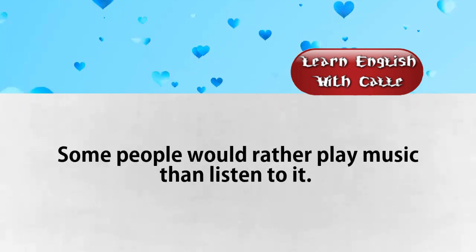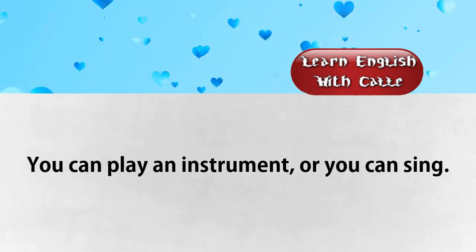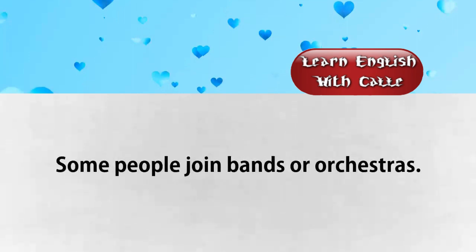Some people would rather play music than listen to it. You can play an instrument, or you can sing. Many people learn to play the guitar or the piano. Some people join bands or orchestras.